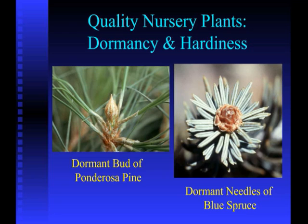So when we talk about a dormant plant, we talk about a plant that's not in the active growth stage. The other nice thing about dormant plants, you'll see in the photo on the left of blue spruce, if you look closely at the needles, they have a bluish color. Well, that's actually a wax. When the plant stops growing, it forms a bud, it gets ready for winter, it produces a wax that prevents water loss. So dormant plants are much more resistant to stress than actively growing plants.